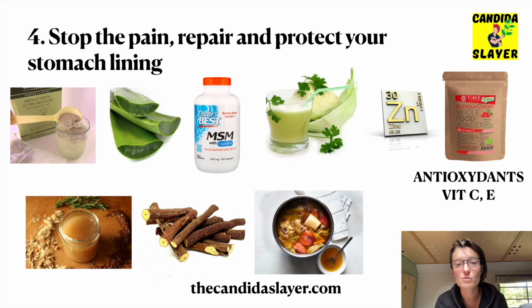Cabbage juice should be drunk between meals. And be careful if you have hypothyroid. Raw cabbage is not a good idea if you have hypothyroid, so this is something you must know.